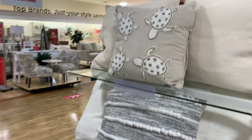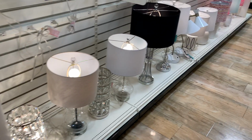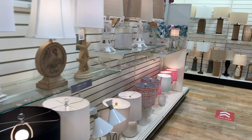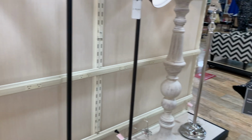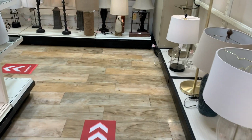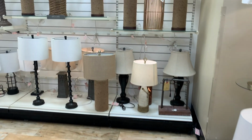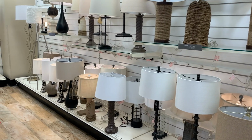More neutral colored pillows, and then finally the lamps. They had a really nice selection of lamps. I personally didn't need any, but I just wanted to take a peek and see what they had. I loved some of the wood ones that they had straight in the back. And as you can see here, this really nice tall one that was a wood texture with a gray shade. And these are the wood ones in the back. I just love all of the different colors and textures, and the wicker texture I think was really nice for a different unique touch to any room.